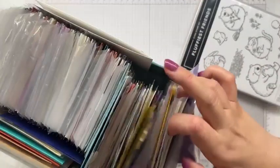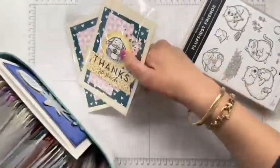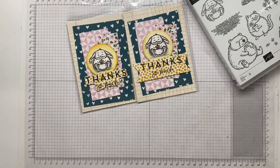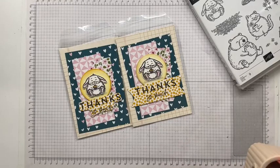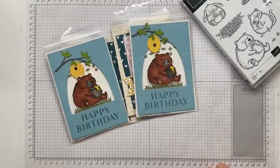So these are all my recent-ish cards. Here it is. I bring the box over and I put my hand straight on the bunny card. So that is the bunny card that I made. Isn't he adorable? I love that. I made 2 versions of this card. I am yet to share my bear card, but I have the bear card as well.